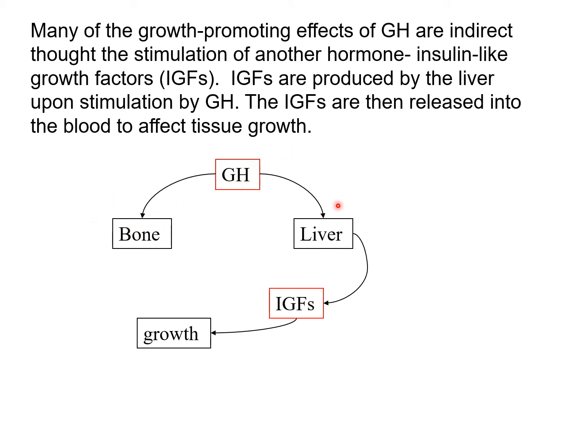Growth hormone can act on the liver. Then the liver produces insulin-like growth factors. So the liver is an endocrine organ, not only a metabolic organ as well. IGFs then act on muscle and other tissues to affect growth and other processes.